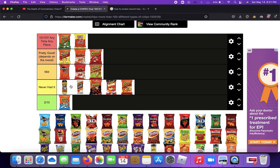It's not 2 out of 10 material. It's definitely better than Cheetos Puffs. Probably better than these off-brand Cheetos, but definitely worse than the normal average Cheeto. You know what I'm saying? So good though. You got that crunch. You got the unique shape. I actually like the flavoring a lot, but the texture of just a flat chip, not my thing.